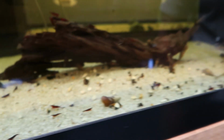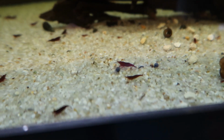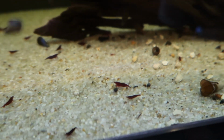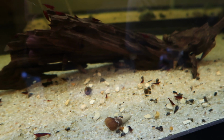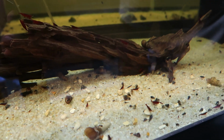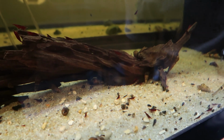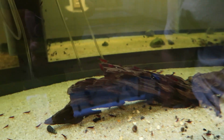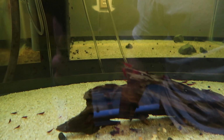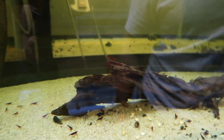Like here, there's another tank of them right here. This is probably easier to see. Oh, then we got them in with our chocolate rabbit snail breeding colony. It's such a deeper red than the regular cherries. Oh, for sure. Ooh, the flow on this tank isn't very good though. Maybe. I'll have to fix that. Yeah, these are definitely one of our favorites.